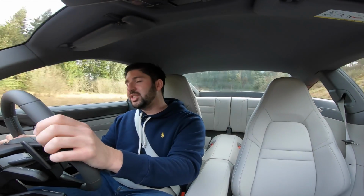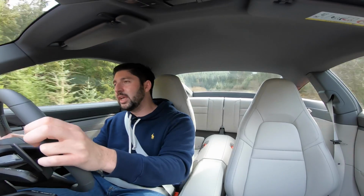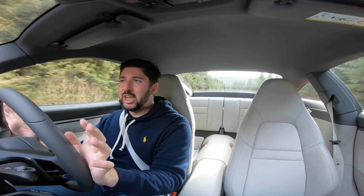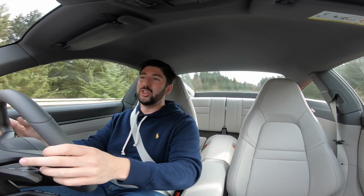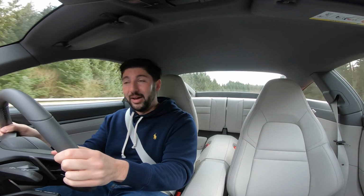But you are seated so low to the ground, which means a nice low center of gravity, and you're just really connected to the car. And I really like that. I like the fact that you sit low, you're wide. The other thing they've changed on the 992 is that you now have a wider front arch as well, so the track is even wider, which means the handling is even better.